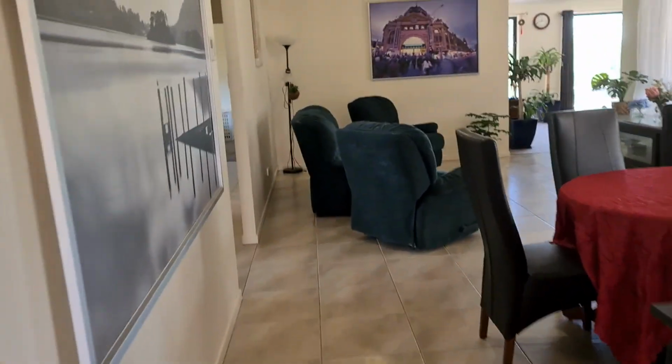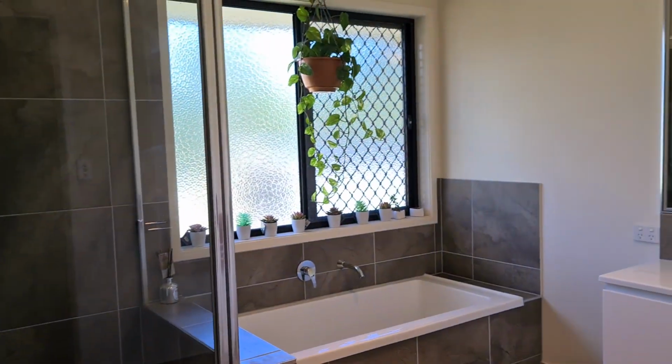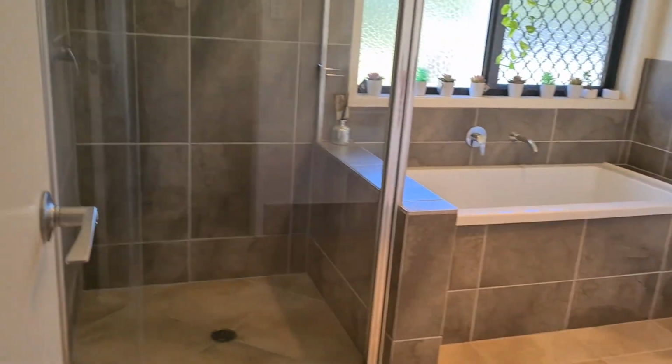down here to the other 3 bedrooms. So we have a bedroom just here. We have the laundry, toilet there, main bathroom, that is huge, and 2 more bedrooms down the back there.